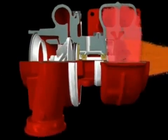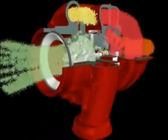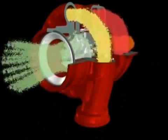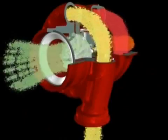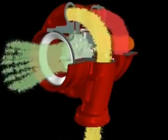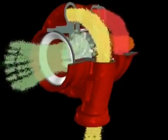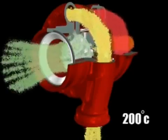Air is drawn into the compressor housing through the wheel and is compressed as the blades spin at a high velocity. The housing is designed to convert the high velocity, low pressure airstream into a low velocity, high pressure airstream at the outlet through a process called diffusion. Air enters the compressor at atmospheric temperature. However, it leaves the compressor cover at around 200 degrees Celsius.